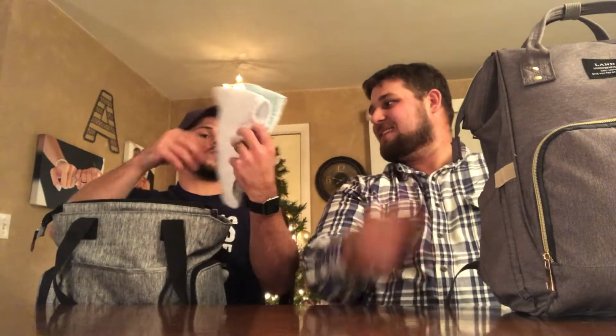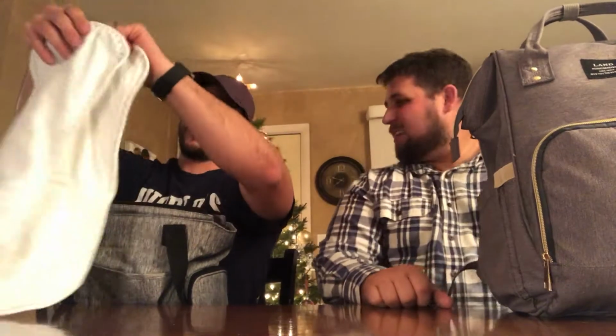I have found, we have two burp cloths. You can never have enough. One for each shoulder in case I have your baby and my baby at the same time. Put them up here and just pat them like this. Those are actually pretty cool. They're homemade from my grandmother Crane.